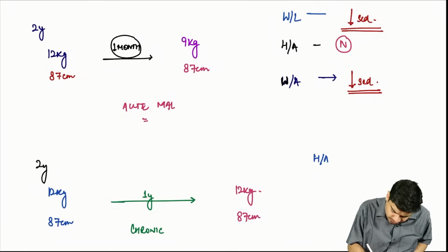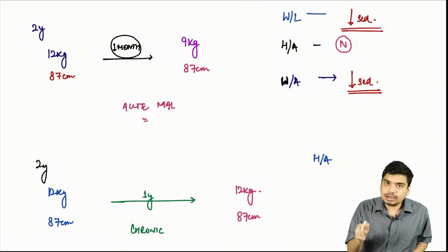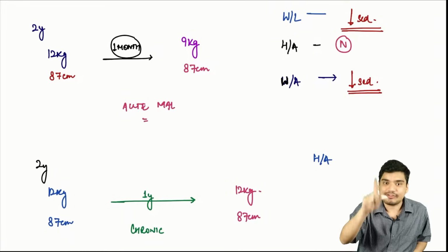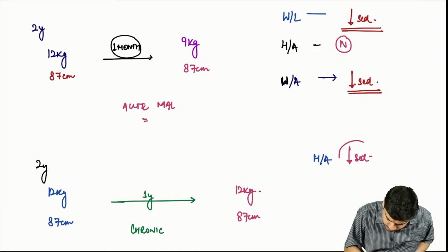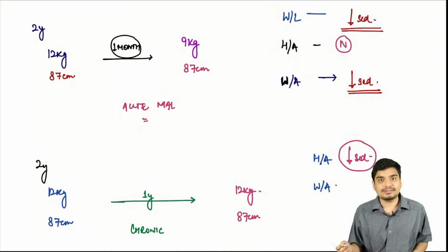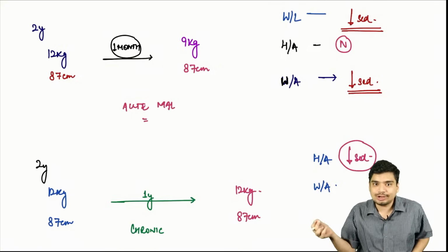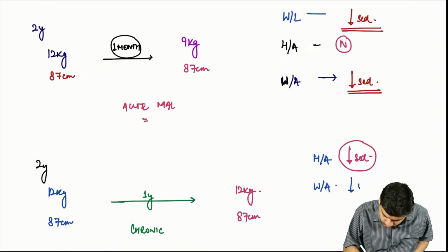Has the height for age decreased? Yes. 87 centimeter height was normal for 2 years, but 87 centimeter height for 3 years is definitely low. So height for age has decreased. Is the weight for age low? Yes. A 2-year-old child having 12 kg weight is normal, but a 3-year-old child having 12 kg weight is definitely abnormal. So weight for age has also decreased.